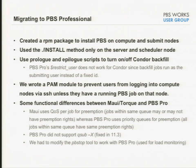We also wrote a PAM module because we don't want users to log into the nodes unless they have an actual job running on that node. So that's just one thing that we had to write ourselves.